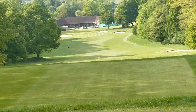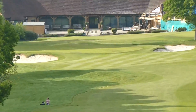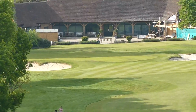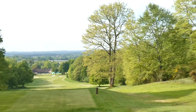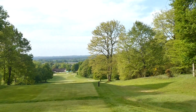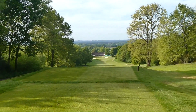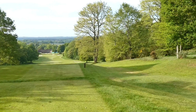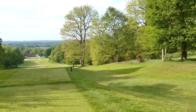The 18th, homeward bound. Again by modern standards, a short par 5, but very deceptive off the tee. The tree there, the big tall tree there, makes you want to hit the ball to the left. But if you do hit the ball to the left, you quickly run out of room, and there's out of bounds on the left, and there's out of bounds on the right for your second shot. But it's that tree that makes you hit the ball left sometimes.